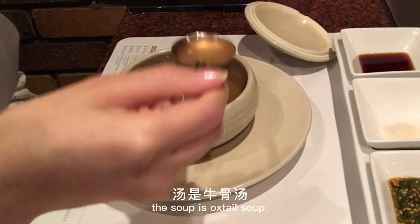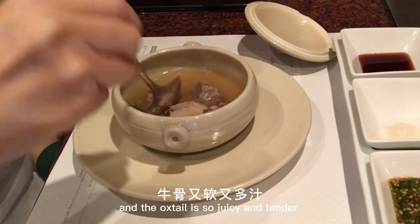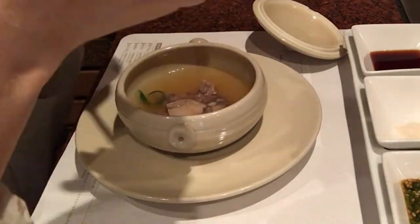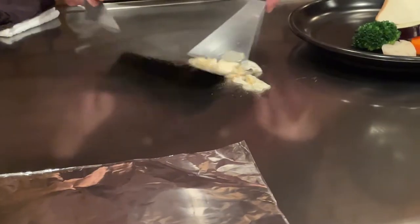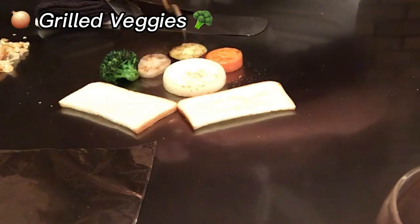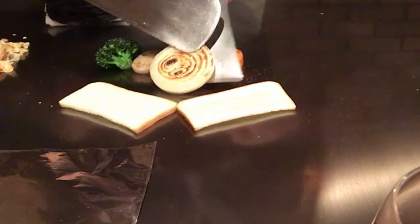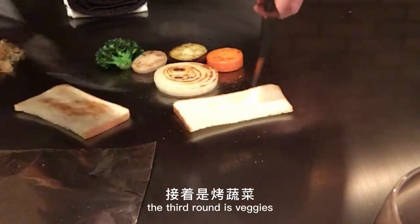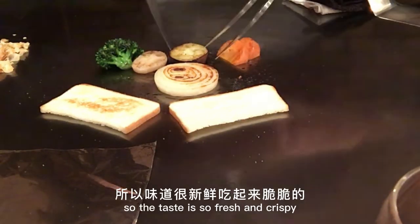Today's soup is oxtail soup, and the broth itself is wonderfully cooked, and the oxtail is so juicy and tender. Third round is veggies. The chef told me that these are all locally grown vegetables. The taste is so fresh and crispy.